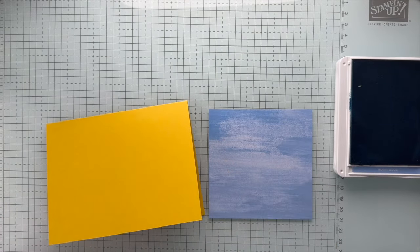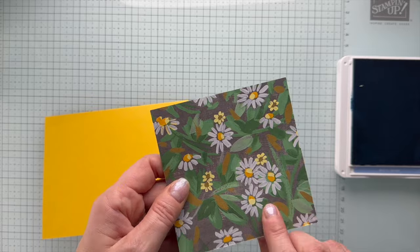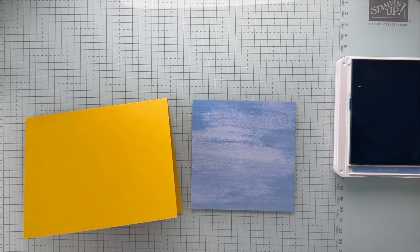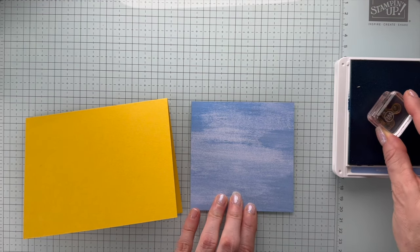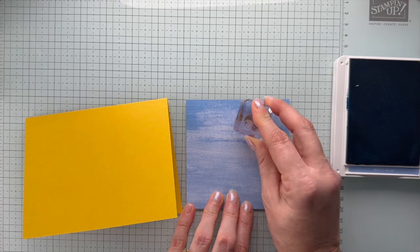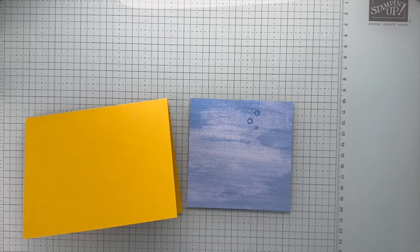And then we've got our designer series paper. Let's see, this is 4 by 4. And this is from the Daisy designer series paper pack. I just love how that looks like a water or a sky background. And I'm gonna go ahead and stamp in Boho Blue on this paper, these little bubbles. Okay, super cute, super cute, super cute.